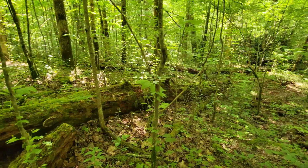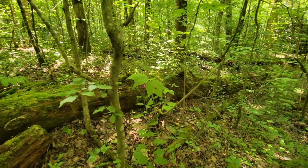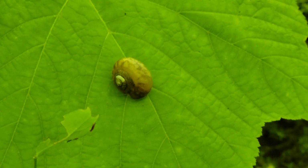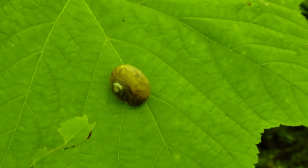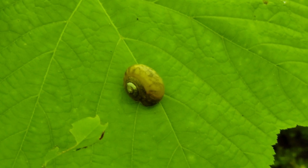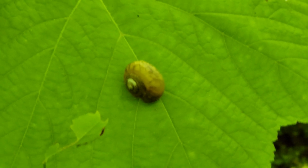Oh wow, Dawn, there's a snail over there on that leaf. Let's see if we can zoom in on her. Yeah, there's actually a snail. I think he's sleeping. We'll leave you be.